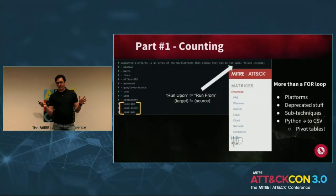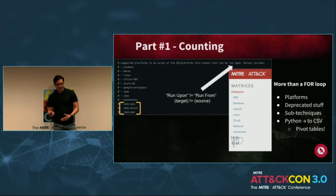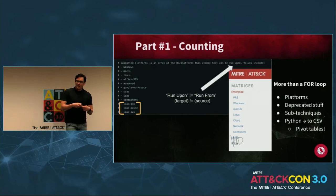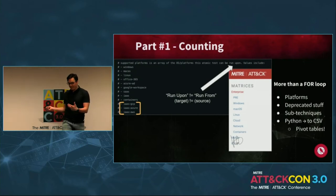And I know what you're all thinking. You're thinking, I can count. Well, it's a little more complicated than that. There's a lot of nuance in Atomic Red Team. The example that we chose here is that the thing you're running a test on isn't necessarily the same thing as what you're running the test from, which may seem obvious, but it wasn't super obvious when we mostly just had Windows tests, because then you're running it on Windows against Windows, right? But when you get into the infrastructure as a service land, maybe you're running a test against AWS, but you're running it from a bash script, right? So more complicated than just manually counting, right?